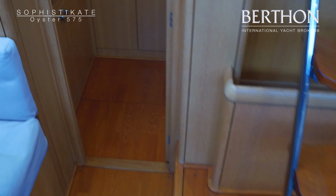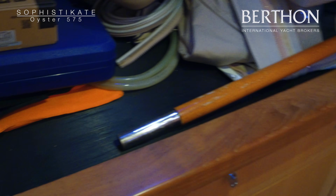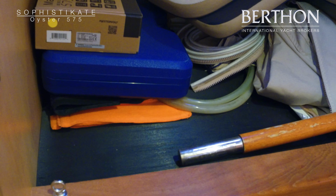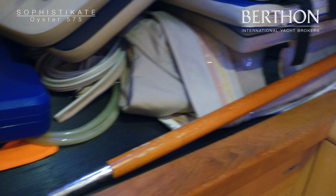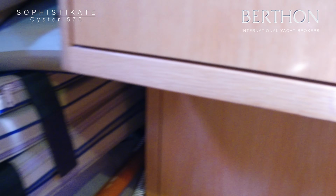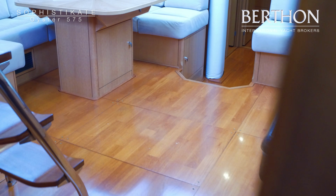And then we're going to have a look at the fourth cabin. This is a work area. This is all a great place for storage. Cockpit cushions come here, and it's also a great work area when you're cruising if you want to do some engineering or tidying up of systems.